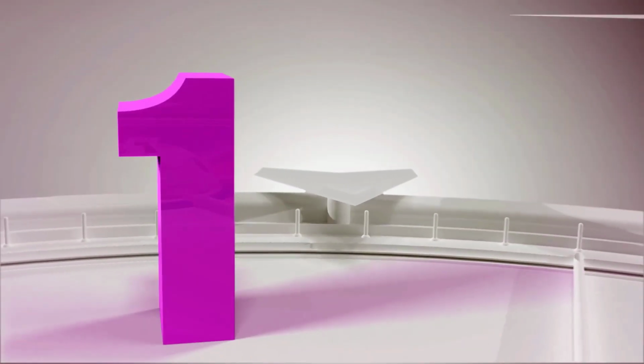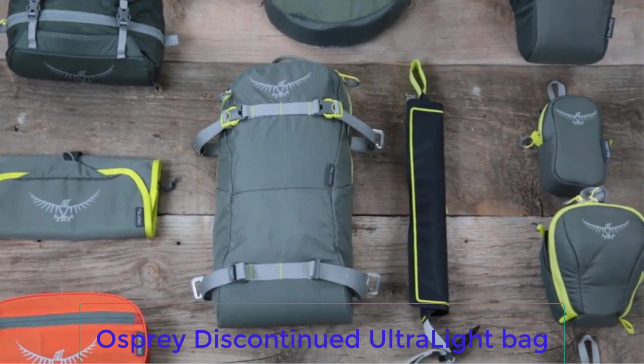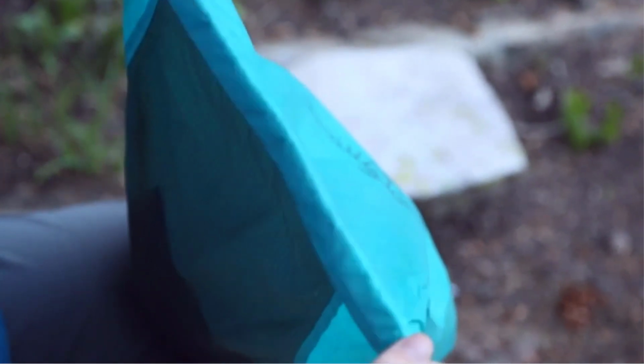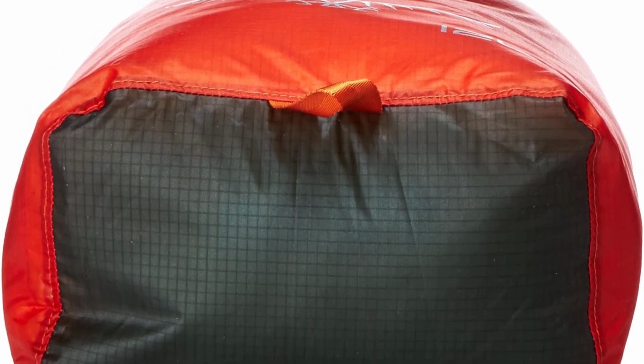Number 1. Osprey Discontinued Ultralight Bag. If you want to keep your gear and apparel organized and neat when you are planning a hiking trip, the Osprey Dry Bag will be an excellent choice for you. Its rectangular shape allows you to efficiently store your gear so you can easily access your equipment whenever you need it.